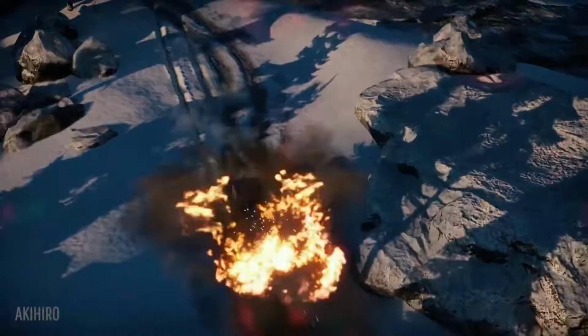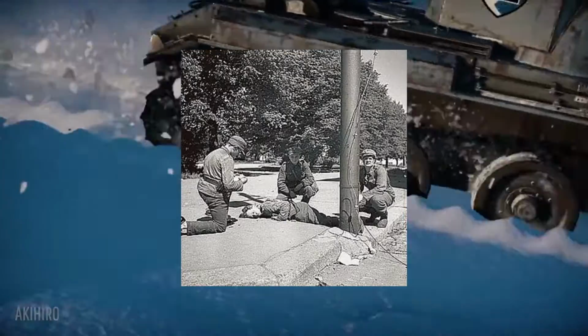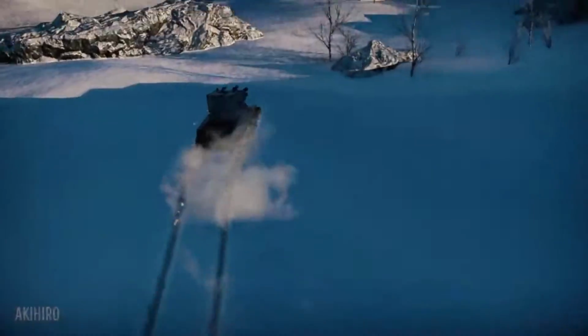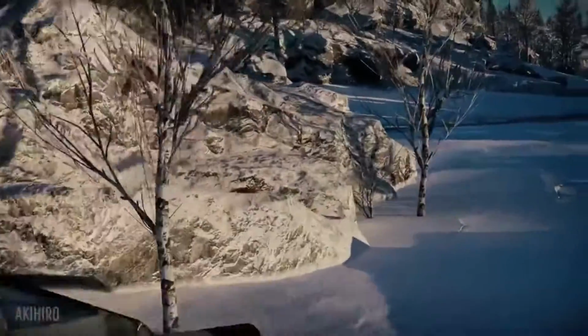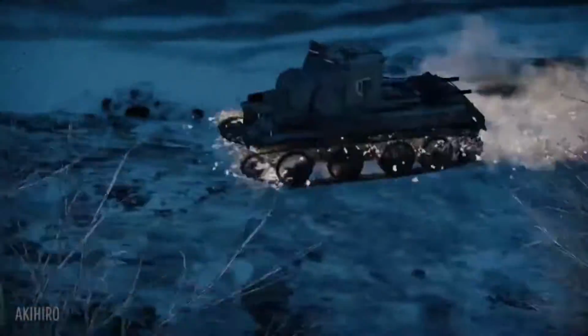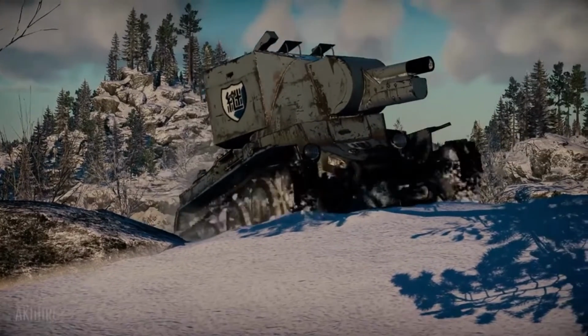The BT-42's first combat test came in the summer of 1943 during the Battle of Jorburg. The Finnish army used it to great effect, destroying over 20 Soviet tanks in just one day. The BT-42 continued to serve in the Finnish army until the end of the Continuation War in 1944, and its success inspired the creation of other Finnish tank designs.